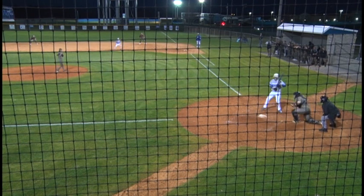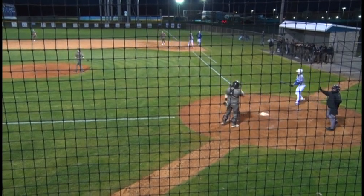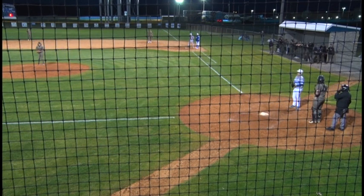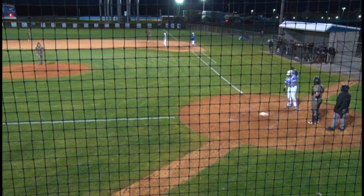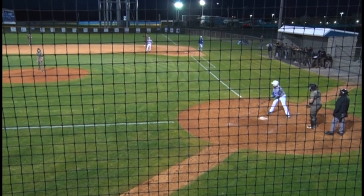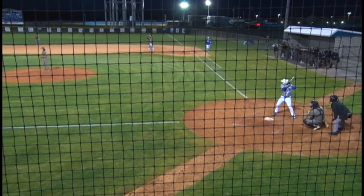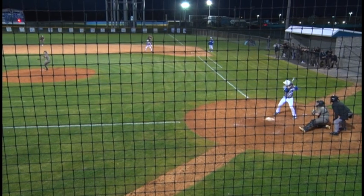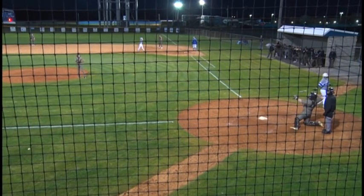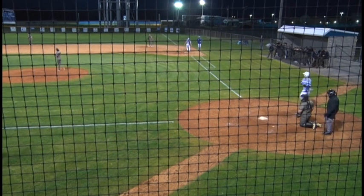Here's the pitch to Polston. That one hit the plate. 2-2. He tried to throw that breaking ball. He was going to try to get Polston on the breaking ball, but it broke too early. 2-2 with 2 outs. Tigers down 4-2 in the bottom of the 7th. Latham pitching to Hayes Polston. Here's the pitch. Fouled off, straight back into the backstop. Count remains 2-2 with 2 outs.